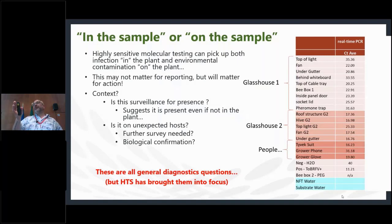So you've got to think about, does this make sense? And is there a biological context? Now, if you're just looking for is it present, that may not matter. If you want to take plant health action, it probably does.